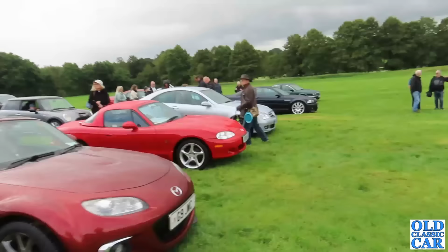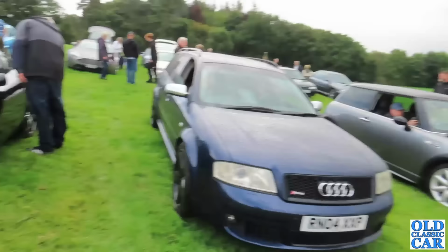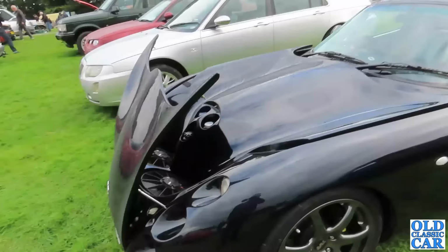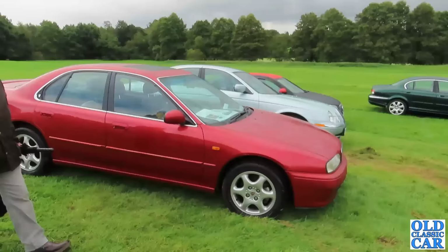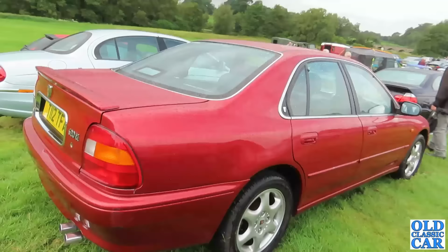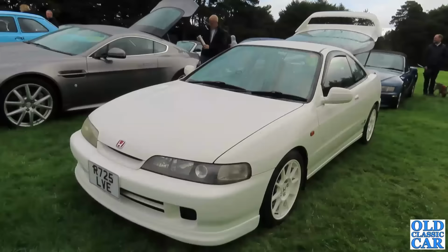A few more moderns down here. Modern to me, anyway. Let's have a quick scoot around anyway. Hunting down the older cars, leathering down this incredible TVR. The Rover 600, disappearing breed. Scooby-Doo, Rover, Mazda, Honda Integra Type R.